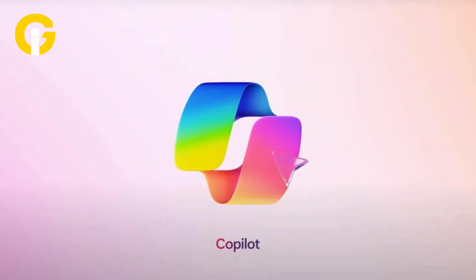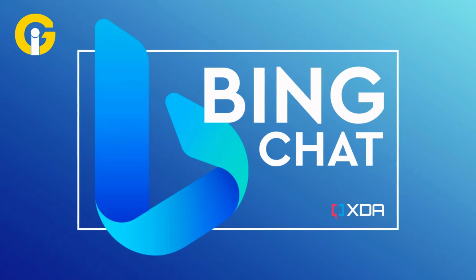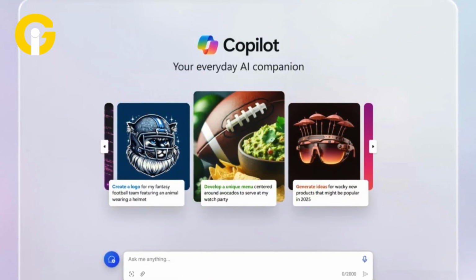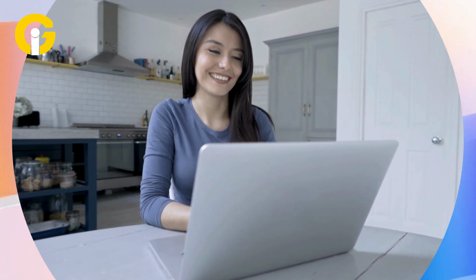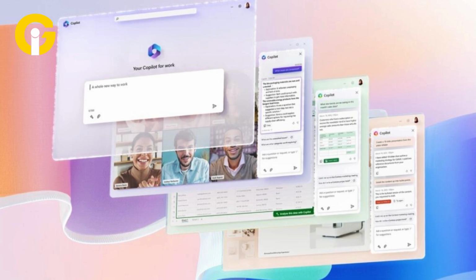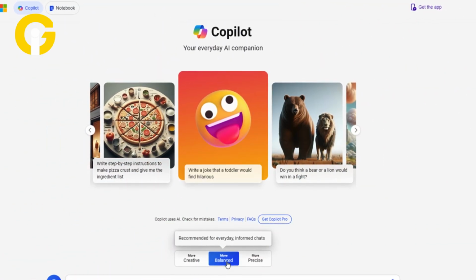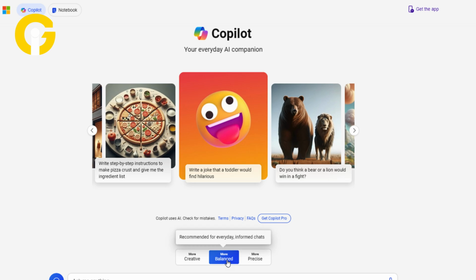Microsoft's Copilot, formerly known as Bing Chat, was introduced in 2023 and is a conversational AI search tool that enables the users to search the web like they're having a casual conversation with a friend. Copilot can also answer multi-part questions at once and is designed to provide accurate results.